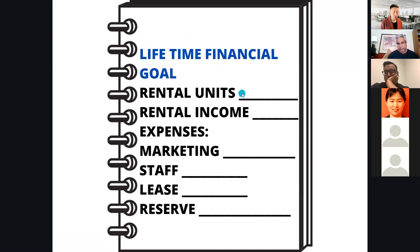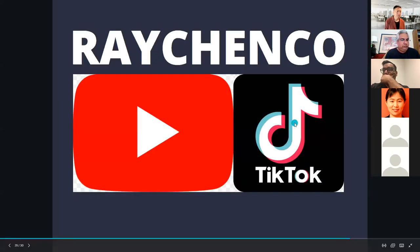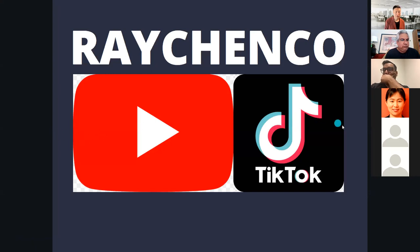How many rental units do you want to own? How much rental income do you want to have each month? Your expenses. And the personal goals too. This is just some example. Each person has a different personal goal. Maybe it's for your spouse, for your kids, travel, friends, relatives, hobby, skills, education, whatever. We're talking about goal setting, right? So yeah.